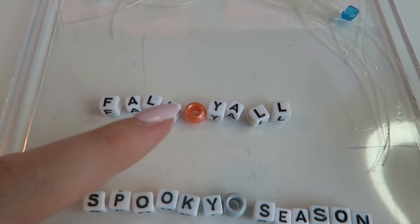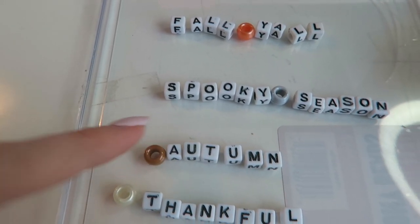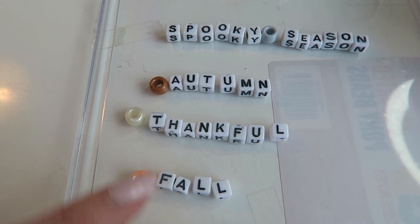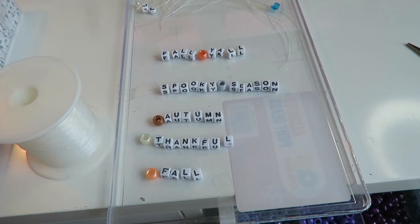Picked a dark metallic for fall, y'all, gray for spooky season, this pretty brown color for autumn, a pearl white for thankful, and a metallic light orange for fall. So now we're gonna take our string and start making these bracelets.